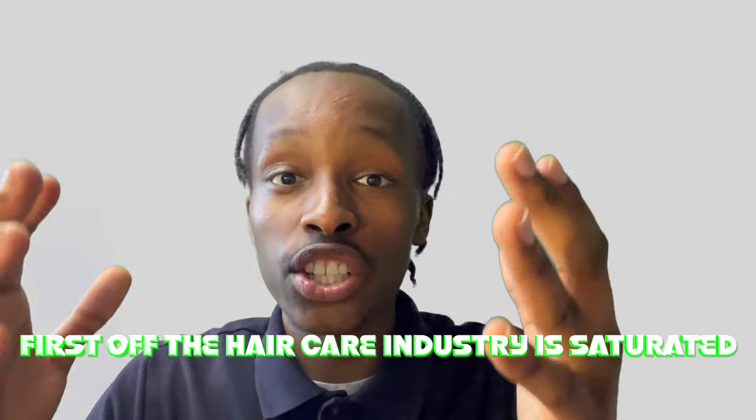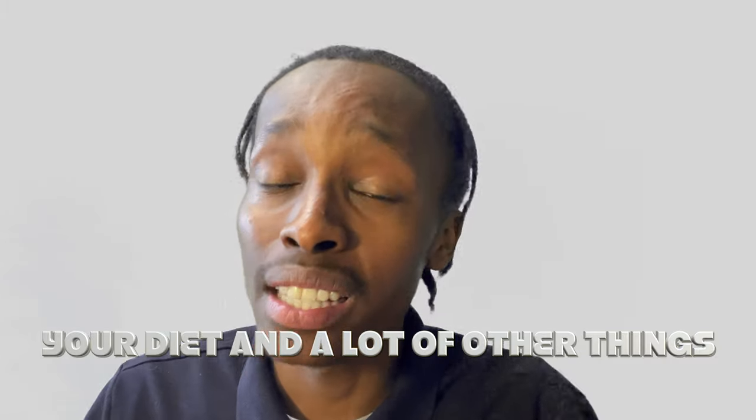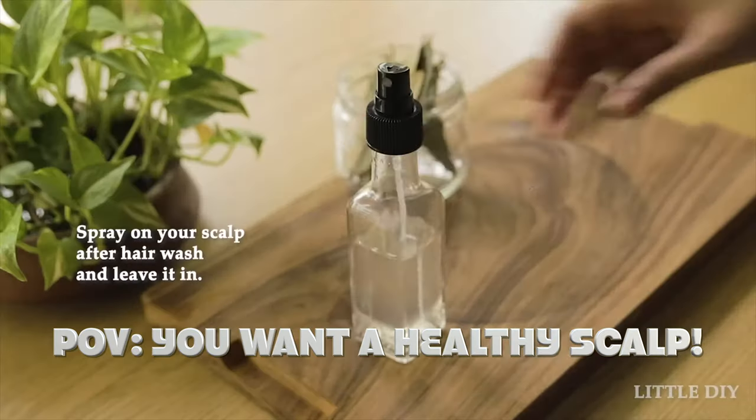So y'all, first off, the hair care industry is saturated with so many different products. So you have to be wary of the products that you do put inside of your hair. Nobody wanna see this, this is nappy and it won't do right. Your diet and a lot of other things pertain to your hair growth. So it is important that you know what pertains to your hair growth, and that you're doing everything you can to promote good and healthy hair.